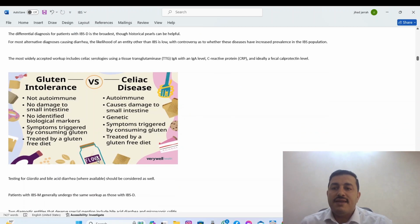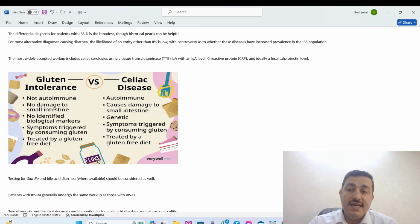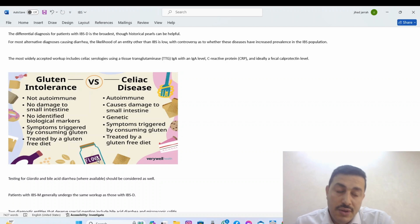Okay, we said that one of the entities that should be excluded in diarrhea-predominant irritable bowel syndrome is celiac disease. As you see in this picture, celiac disease and gluten intolerance are the same, except that celiac disease is an autoimmune disease. They give a similar picture: diarrhea and sensitivity to gluten-containing food.